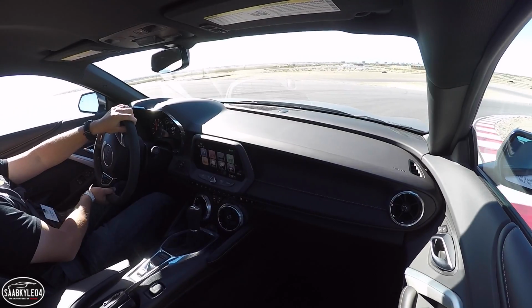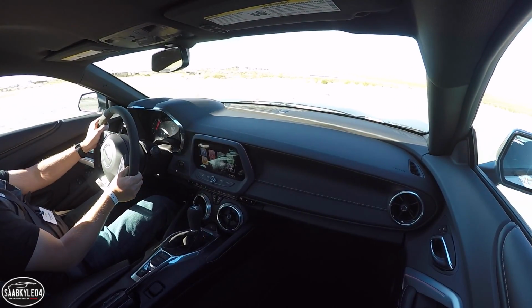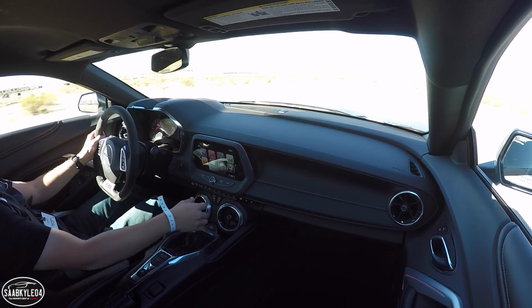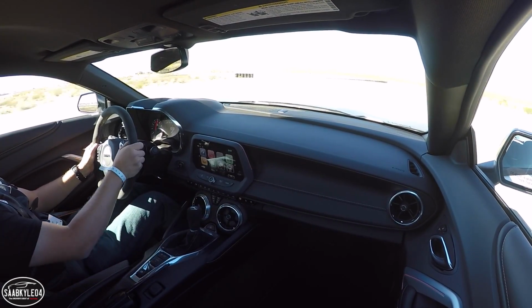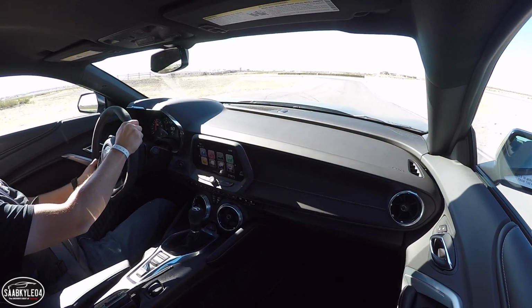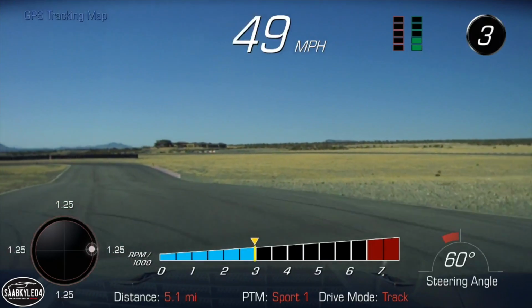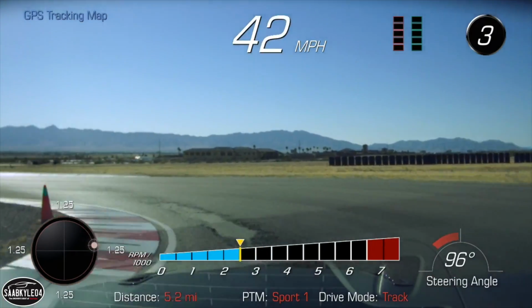Both the V6 and SS 1LE come with short throw shifters and limited slip differentials. On the V6, the diff is mechanical and features a 3.27-to-1 final drive. The SS has an electronic diff and a 3.73-to-1 final drive. It reacts even quicker to maximize your experience on high-speed tracks with greater stability, control, and acceleration response.